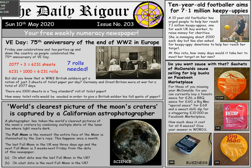So we've got some great stories coming out. You know, we talked about Captain Tom Moore a couple of weeks ago. So we've got this fantastic 10-year-old girl who's vowed to do 7.1 million keepy uppies, one for each of the UK key workers, to raise money for charity. So she's managing about 2,000 a day. So if she continues at this rate, how many days will it take her to meet her target?